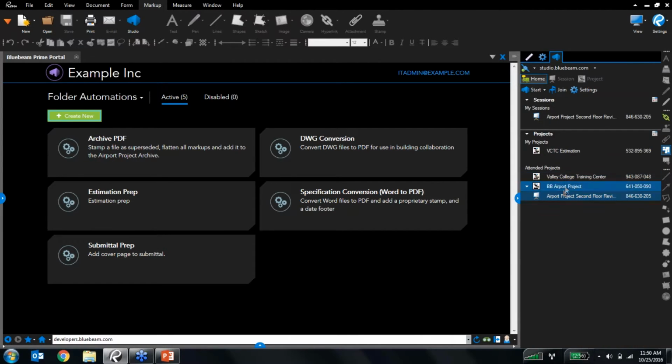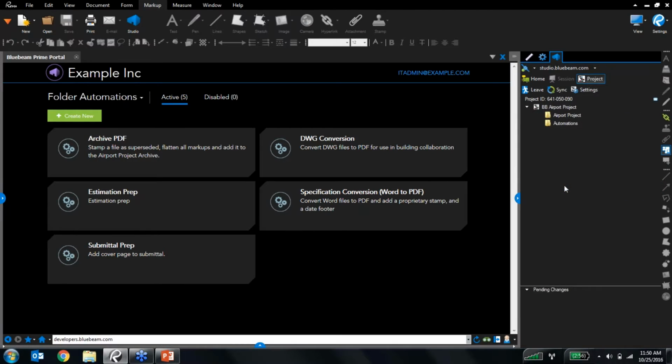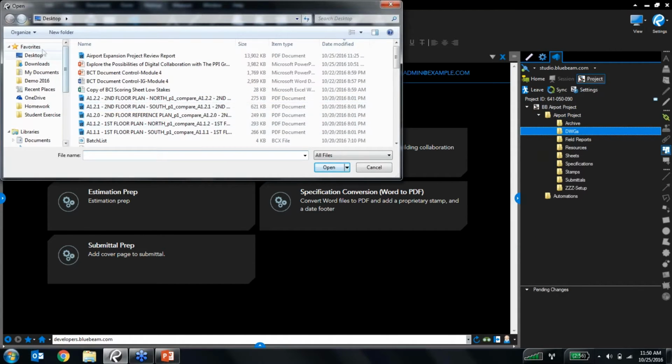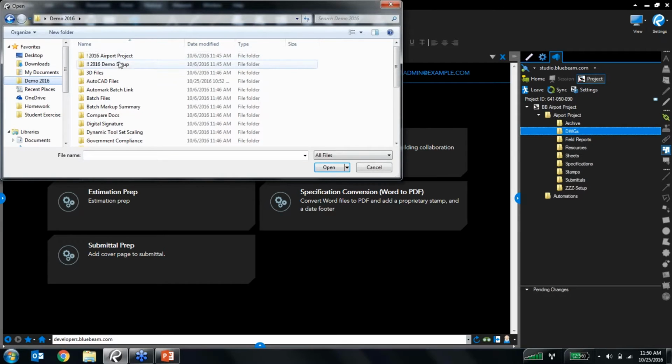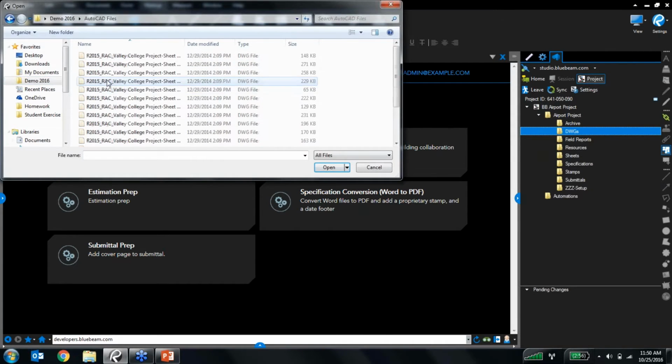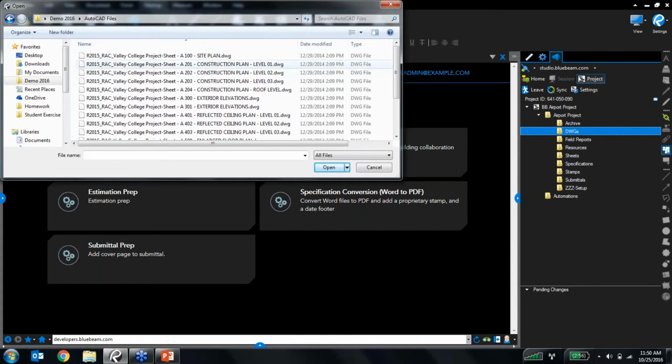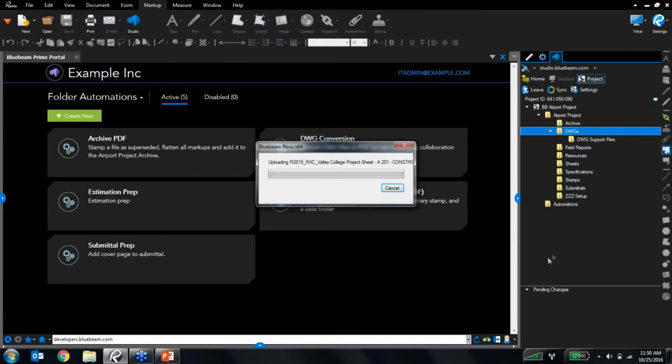So I'm going to come into my Bluebeam Airport project, and I'm going to upload a couple of files that are going to process in the background as I show you the different automations related to them. So here in my airport project folder, I've got a DWG folder, so I'm going to upload a file there. So coming into my demo files, I've got my AutoCAD files here. And I'm going to take my Valley College project construction plan, and I'm just going to upload that there.